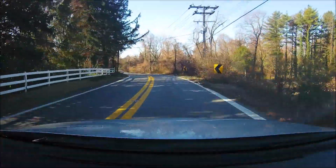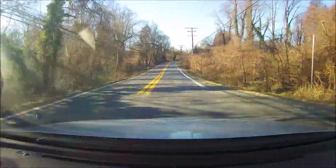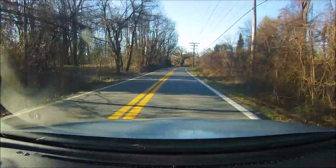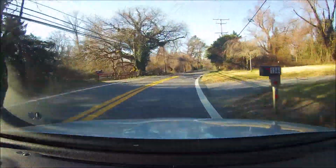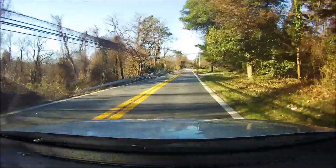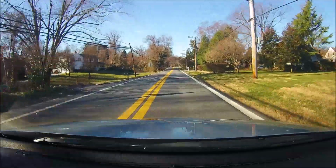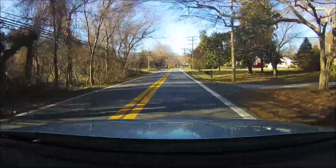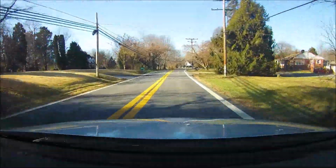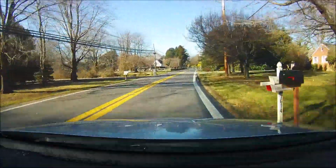St. Margaret's Road. It connects the little town of Cape St. Clair on the Broadneck Peninsula down towards downtown Annapolis. It's just an old country road that winds through what used to be farmland, and now it's just some upper middle class houses and still a couple fields left, but it's one of the scenic drives in the Annapolis area, at least. It's pretty historic.